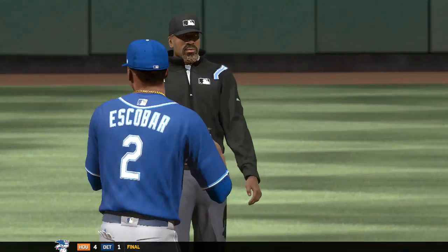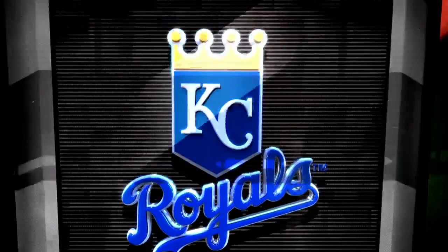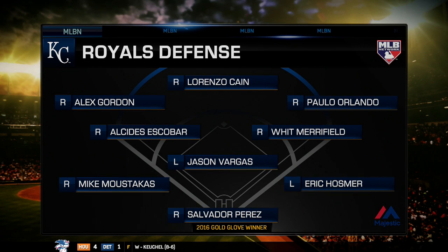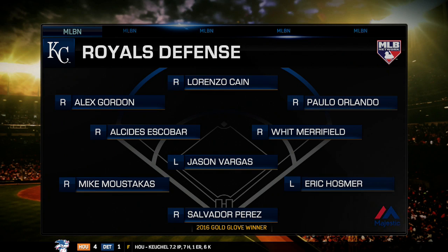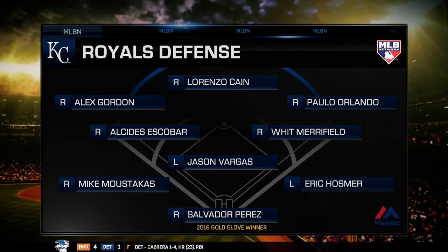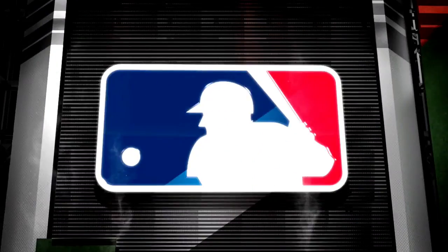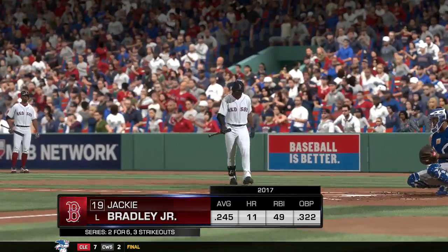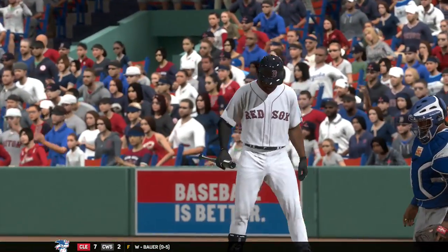All right, here's how the Royals will line up defensively, brought to you by Majestic. And at first base, Eric Hosmer, I think he's one of the best defenders in all the game at first base. Tremendous range. He's aggressive, too. Not afraid to catch a ball and throw it to second base for that double play. Aggressive first baseman, I like them. Here's Jackie Bradley now, currently with the 3rd best home run total on the ball club.